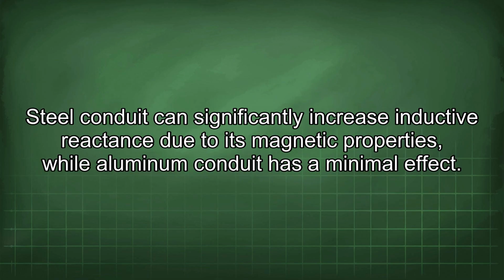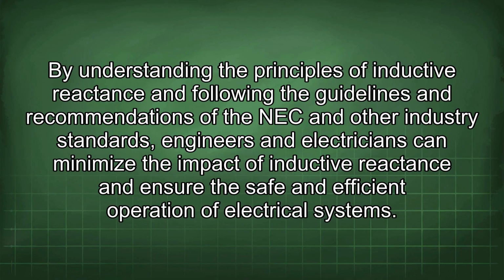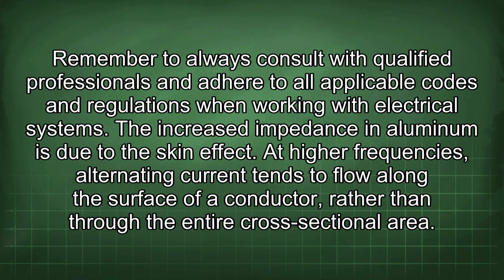Steel conduit can significantly increase inductive reactance due to its magnetic properties, while aluminum conduit has a minimal effect. By understanding the principles of inductive reactance and following the guidelines and recommendations of the NEC and other industry standards, engineers and electricians can minimize the impact of inductive reactance and ensure the safe and efficient operation of electrical systems. Remember to always consult with qualified professionals and adhere to all applicable codes and regulations when working with electrical systems.